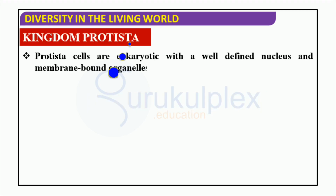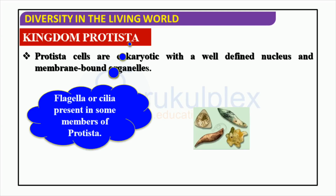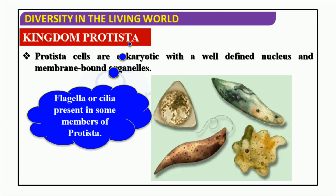Protista are organisms with eukaryotic cells that contain a nucleus and organelles surrounded by a membrane. They are divided into the kingdom of Protista, some of which have flagella or cilia. Examining biological classification helps to understand how organisms are related to each other and how they have adapted to their environment.